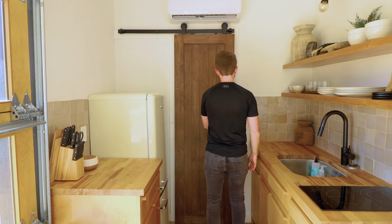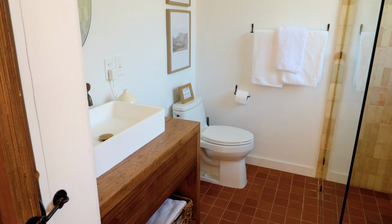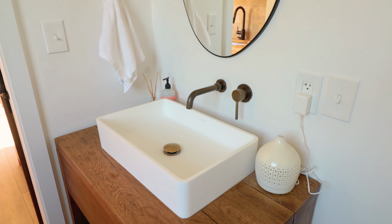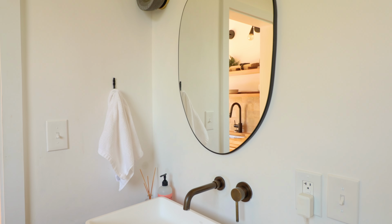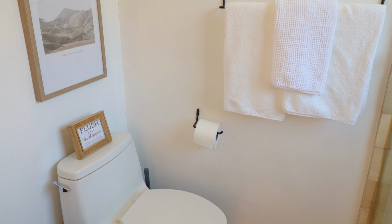On to the final room we go, so I'll slide back this small door next to the kitchen and let's head to the bathroom. If you look first here on the left, you have a huge bathroom sink, and if you look up, there is this uniquely shaped bathroom mirror. I also really love the color of the floor tiling throughout. It definitely sticks to the theme of the rest of the container.